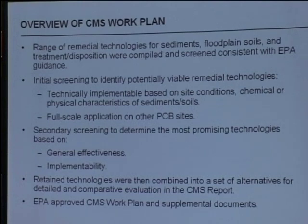We also, consistent with EPA guidance, did a second screening based on how effective the technologies have shown to be at other sites or other projects, and how implementable or constructible that remedial process is, and whether there are serious issues associated with it. Those were developed into a set of 8 remedial alternatives for sediment, which were eventually approved by EPA. There was a CMS work plan and a supplement to the work plan, and then several other letters and documents back and forth, either on modeling or on these different alternatives. But in the end, they were approved for evaluation by GE in the CMS.